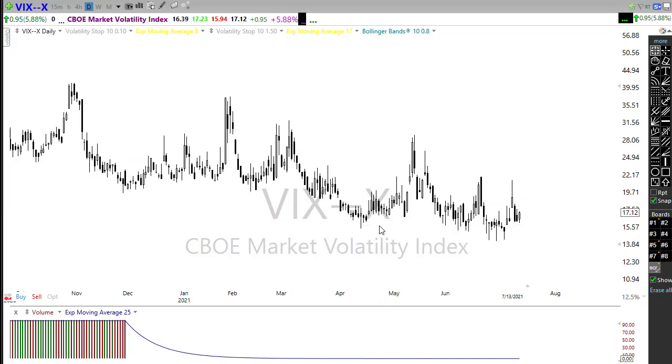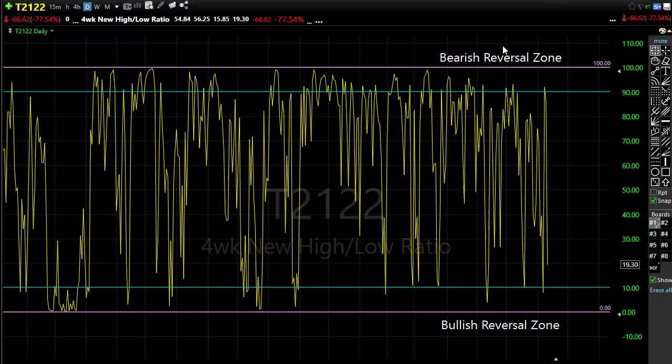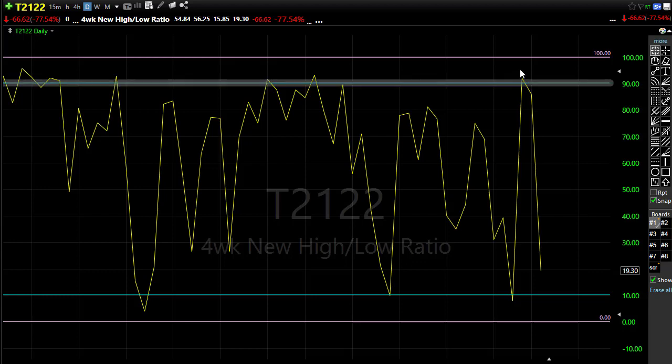Let's take a look at our T2122. Now, it was kind of interesting yesterday, T2122, in that it seemed like we had modest to almost no selling going on in the market. But look at the reaction in T2122. Now, what that means is the vast majority of stocks in the market were moving south yesterday. Not heavily south, but they were moving south yesterday. And that created this significant pullback here in T2122.